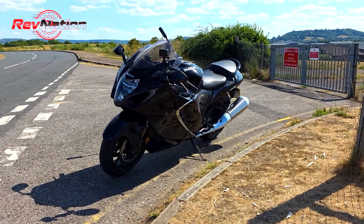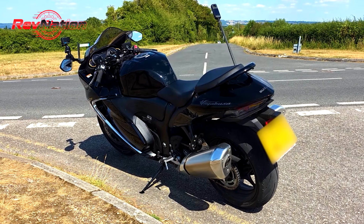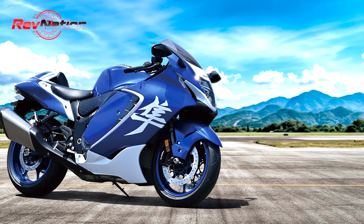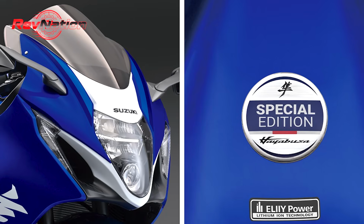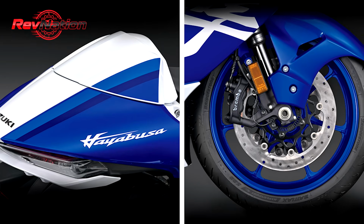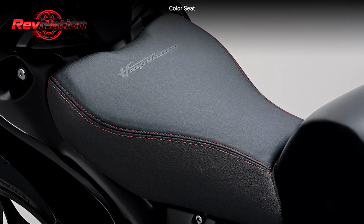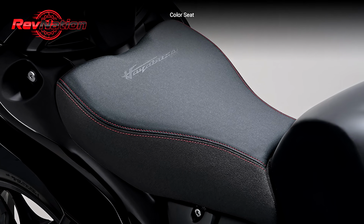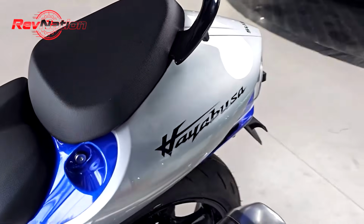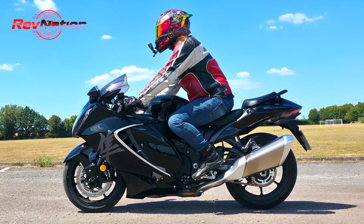Visually, the 2026 Hayabusa keeps the long, low silhouette, that Falcon ready-to-strike stance. But look closer, the bodywork now has subtle sculpting that channels airflow smoother. LED projector headlights, sleeker tail lamps, and new paint schemes, especially on the special edition, give it that modern retro vibe. Ergonomically, Suzuki has slightly revised the seat foam, handlebar angle, and peg position. It's still a big bike, 264 kilos wet, but somehow it feels more compact and more natural to ride hard than ever.